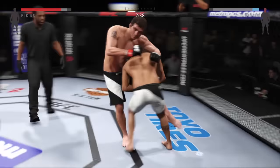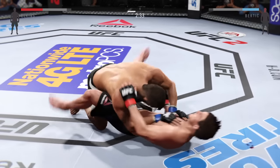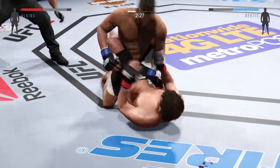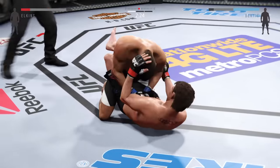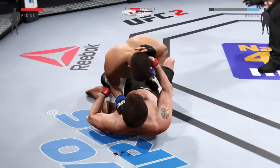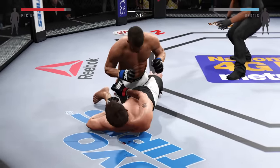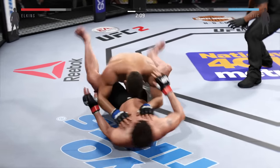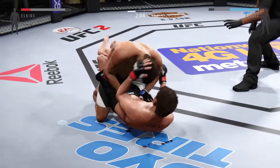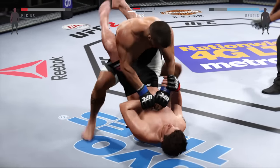He gets reversed. Nice takedown. He's got full guard here. Nice hammer fist. Bektić goes into half guard. Good pass. Elkins gets it back to the guard. Bektić with a big hammer fist. He lands a huge elbow to the head. Now he's stacking him.